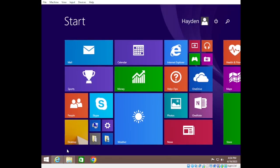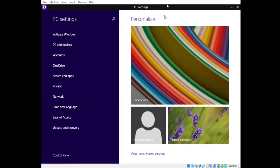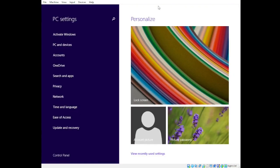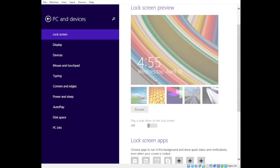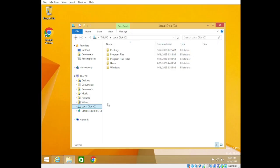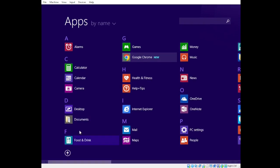Okay, here's the desktop. Let's see settings. Let's just fiddle around with the settings for a little bit and see what we can do in here. Oh my God, this is weird, man. I have no clue what I'm doing. Let's see, lock screen. You need to activate Windows before you can personalize your PC. Okay, cool, I guess. I guess I didn't activate it. That sucks. New apps installed. Oh, wow. I got a new app, man. Hell yeah.